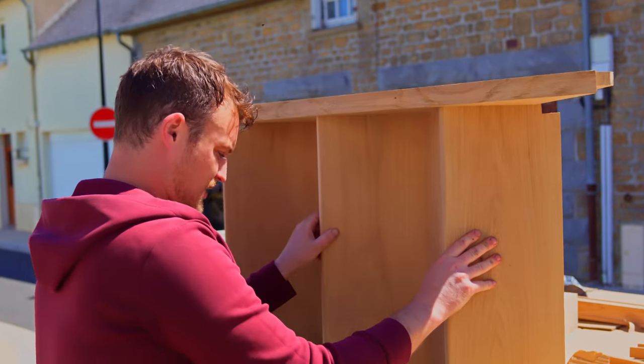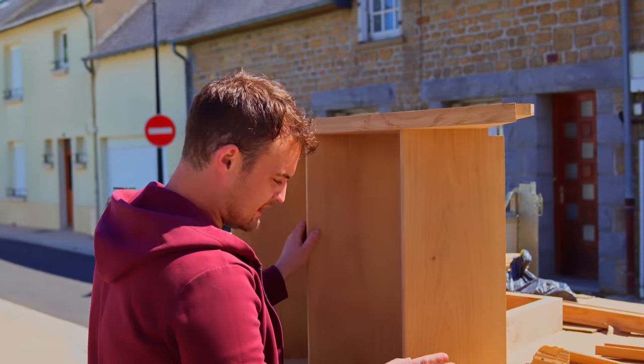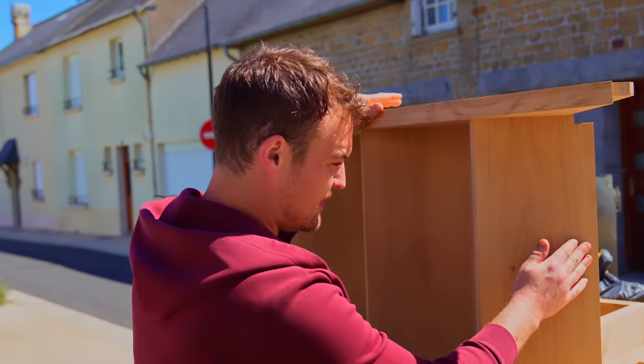That's so nice. Let's see, the steps are exactly the same size as the original staircase.